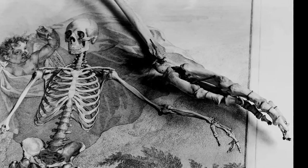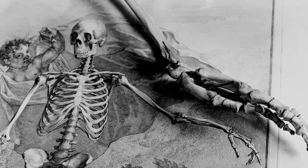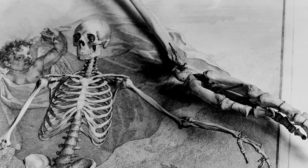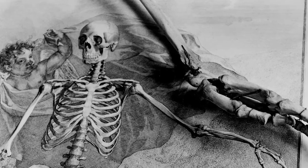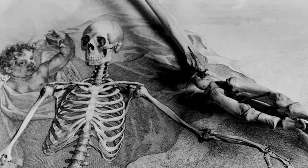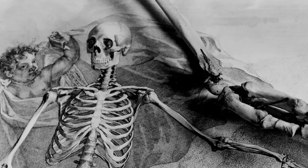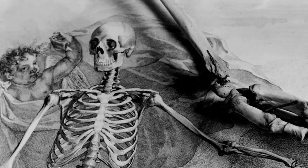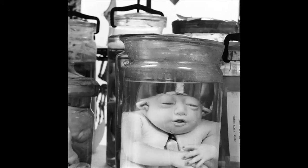A fellow named Albinus, Siegfried Albinus, in 1747, had an artist who worked very closely with him. The artist sketched as he did the dissections, and in the background there is this little sort of spirit with wings, this putto almost. If we had been living at the time and knew our mythology and allegory, we would recognize that this is an allegory of time revealing the truth. And so this little putto is revealing the fact that we are all eventually going to end up as skeletons, that life is transient.